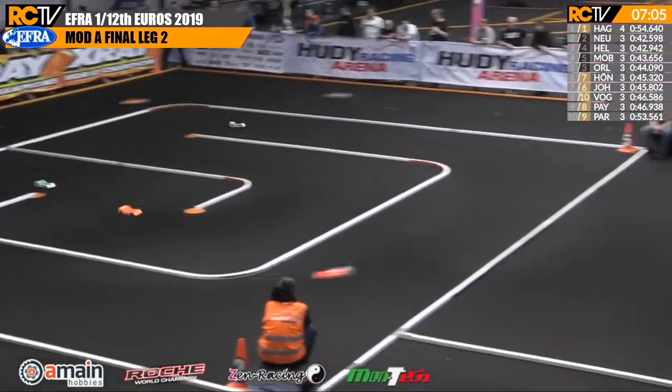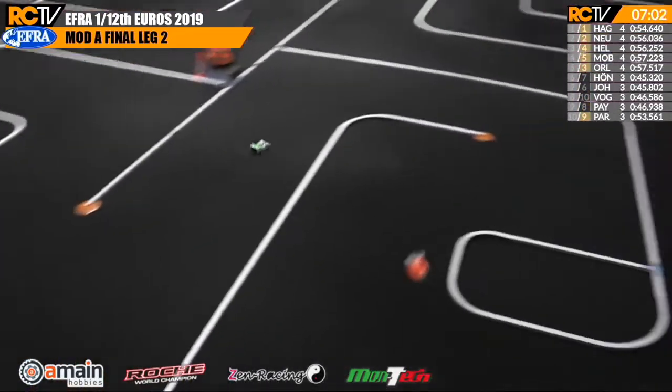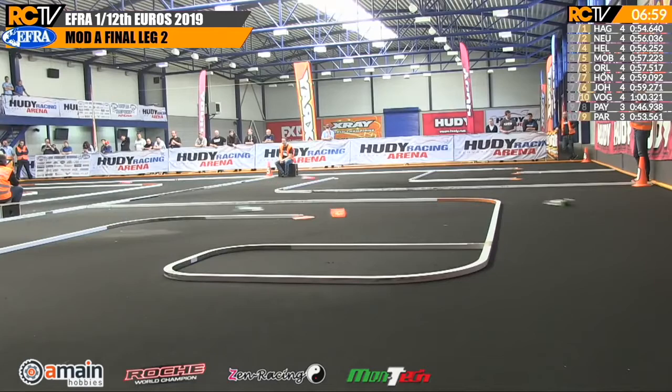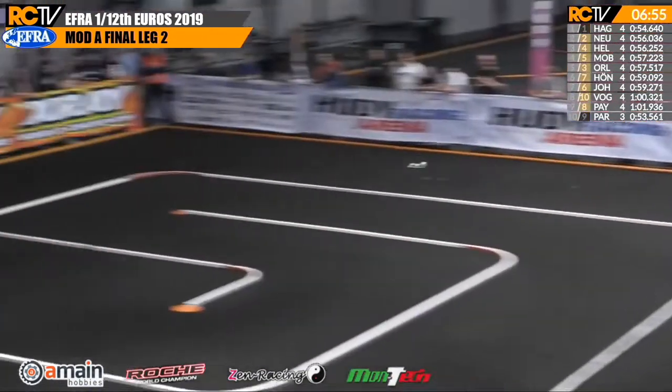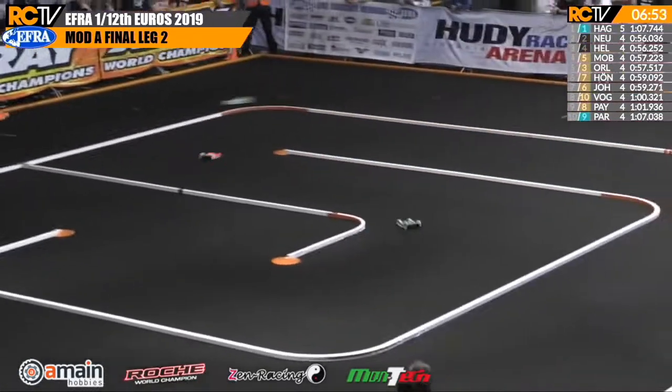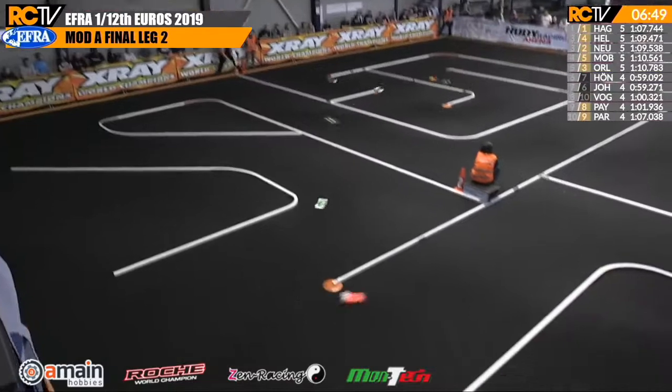The white and green coloured car. If Alex can win this leg, he will defend his European title. 24 hours ago, we didn't think we'd be saying that. JORN NEUMANN looked like he had it signed, sealed and delivered. Mistake there from NEUMANN. NEUMANN's on his roof.